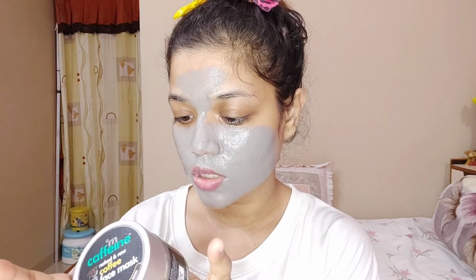And I'm not applying it on the entire face. I'm mainly focusing on the parts that tend to get oily or have clogged pores. So I'm going to leave this for around 10 minutes and then I'm going to wash it off. Also on the packaging it says do not go too close to the lips or the eyes. Keep it a little away because it also has, I think, menthol extracts. What is it called? Yeah, menthol crystal, which will give you a very cooling sensation, a cooling effect. Also, if you take it too close to the eyes, your eyes might get watery.